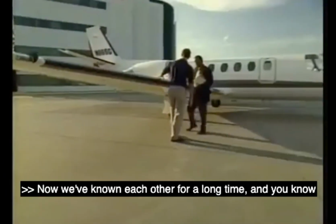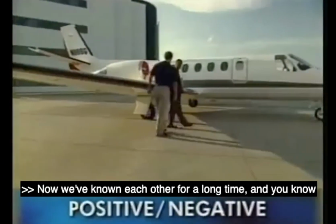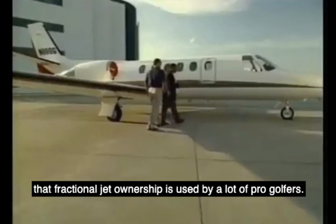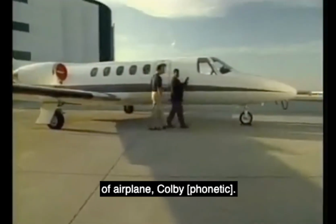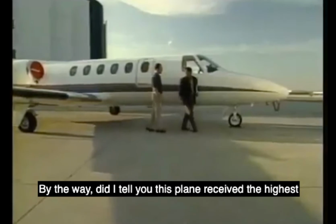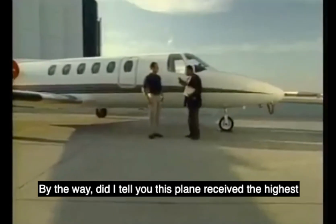Oh, and there's one more thing, and I want to be completely candid about this. Fractional ownership is great for people using it 25 hours or more a year, and it would be great to get around on tour, but it's awfully expensive at less than 25 hours.